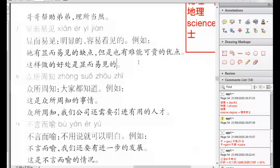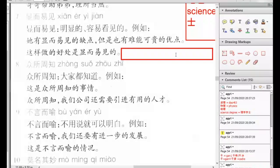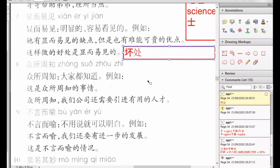这样做的好处是显而易见的. Very good, nothing much to be said about that. 好处 means good points, good things, good reasons, the benefits. The benefits of doing it this way are easy to see. That's what it means. 好处, the opposite is 坏处, like bad points, bad things. 好处 is benefits; 坏处, I suppose, is cost and negative consequences, if you like.